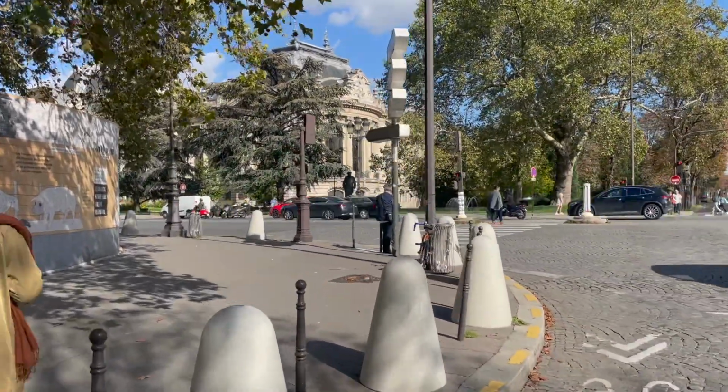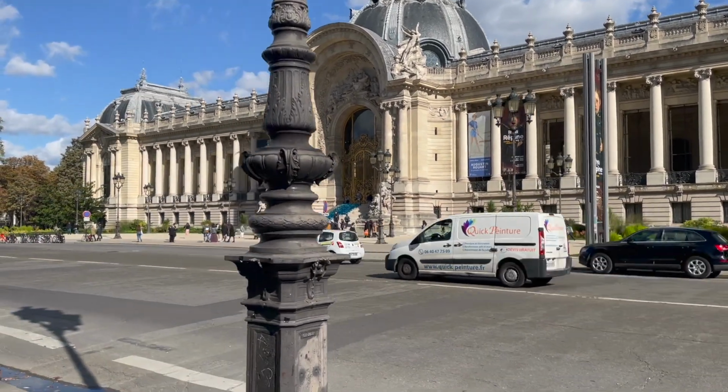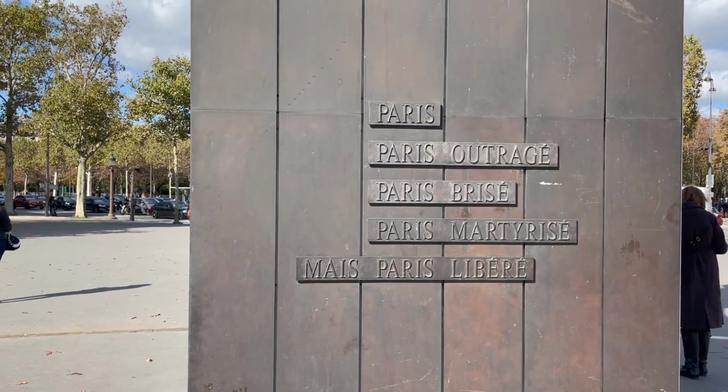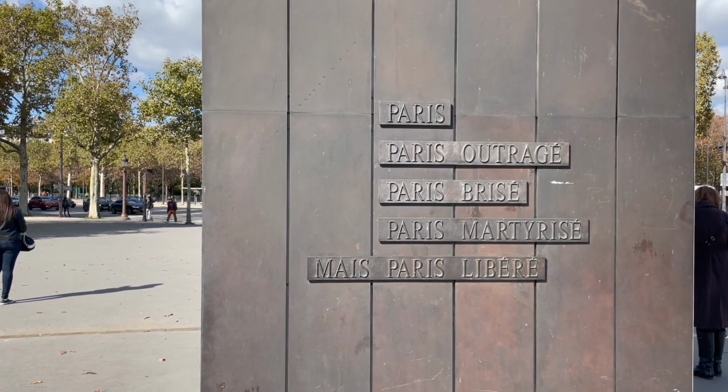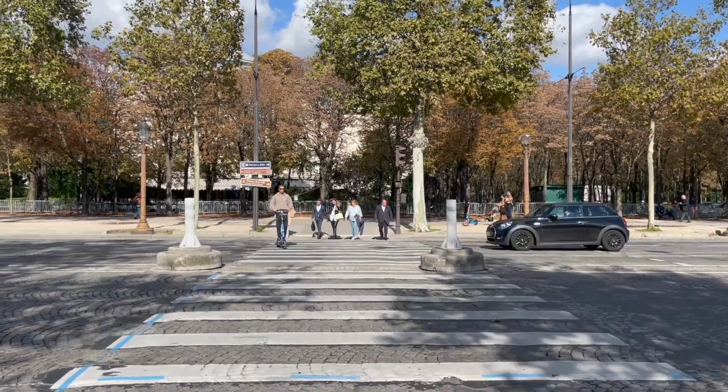And as you can hear, it was really windy, but I crossed the River Seine and then continued on to the Champs-Élysées because I wanted to visit also the Zara Home shop, which is straight on Champs-Élysées, which you probably know.